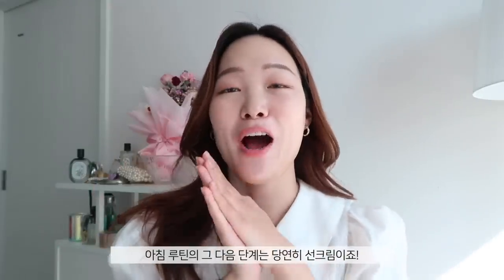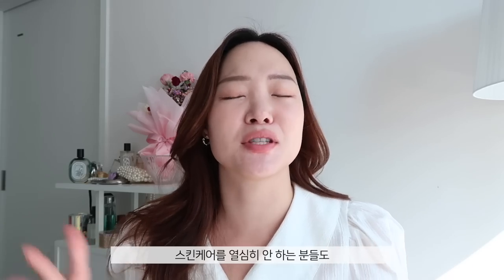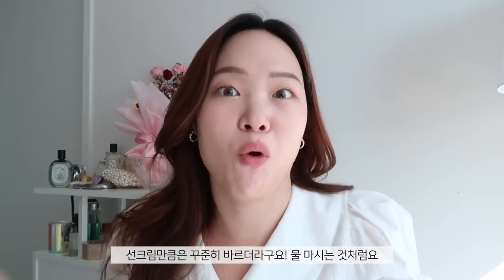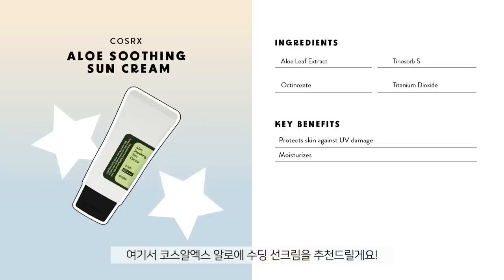All right, next part of the AM routine is, of course, sunscreen. You know what? I'm really happy because I feel like a lot of people now know the importance of sunscreen. So even if people aren't really into skincare, they just know that applying sunscreen is good. It's like drinking water, right? So with that being said, the product I have here is the Cosrx Aloe Soothing Sun Cream. I have mentioned this in my previous videos before.